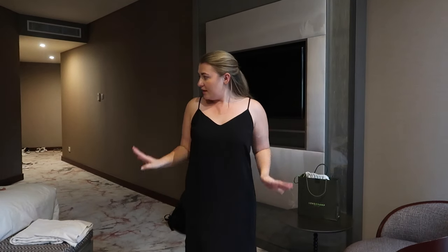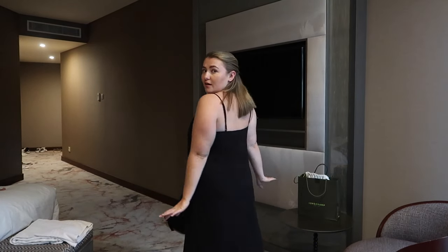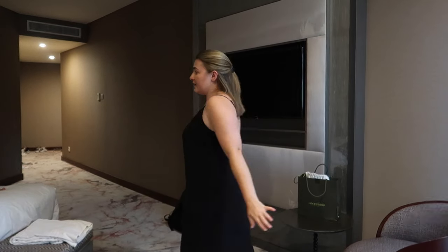So, outfit option number 1 is the little H&M slip dress, which I do love because it's quite slinky, not too bodycon, not too tight. What do we think, darling? Outfit option number 1, little slip dress, do we like? Very nice. Very nice.